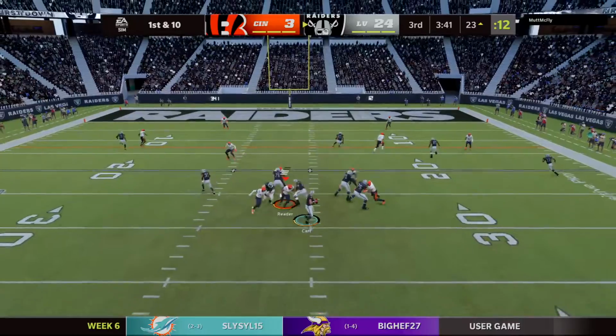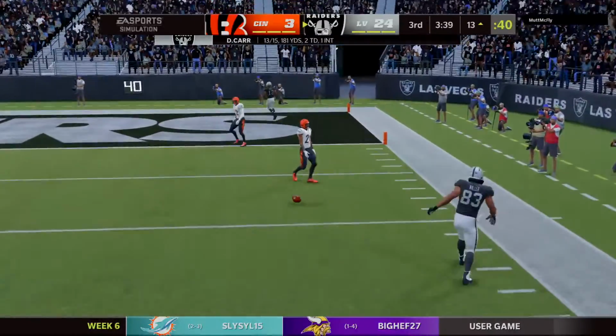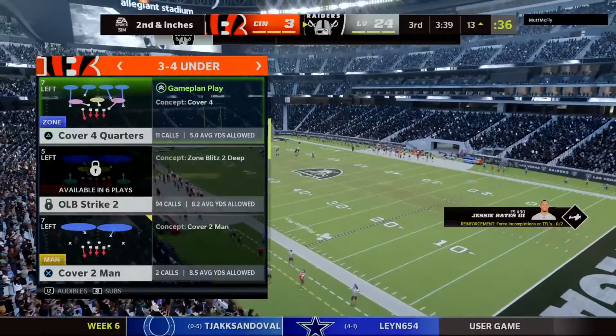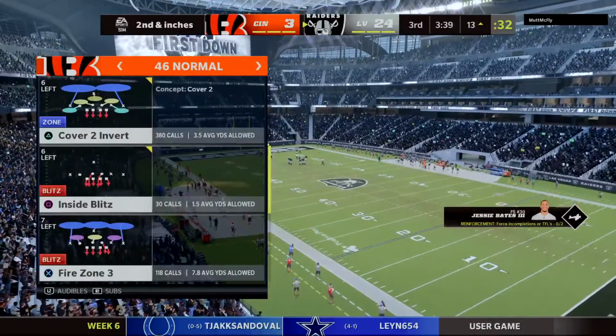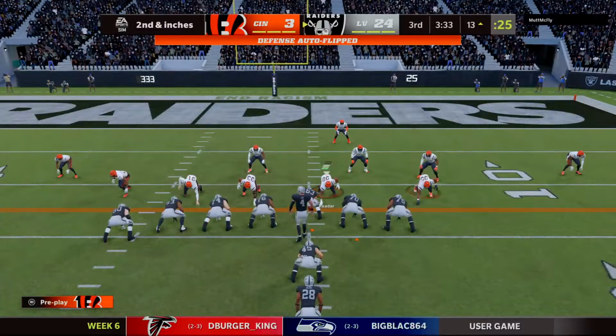On 1st and 10, here's Carr. He'll find his tight end. That's Waller. And able to get this down inside the 15, either the 13 or 14 before he's out of bounds. And that's good for a pickup of 10 yards. And that'll make it 2nd and a foot or so.